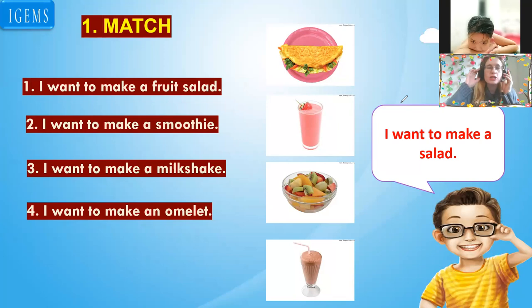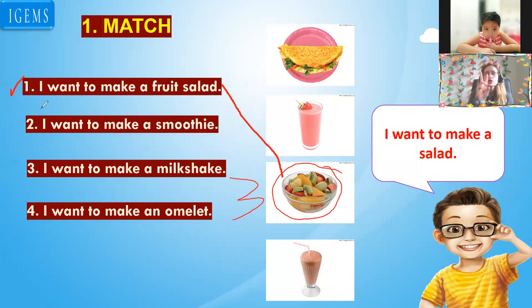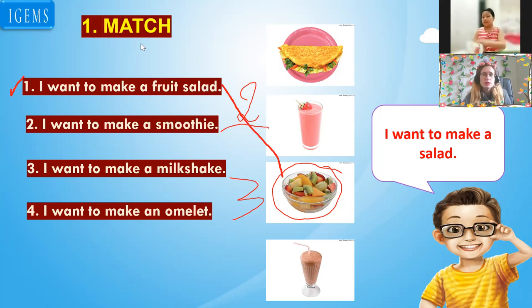Okay, so let's match. I want to make a fruit salad. Which one is fruit salad? Number one. Number three. Okay, draw a line. Good. Number two. I want to make a smoothie. Which one is smoothie? Number two. Yes.